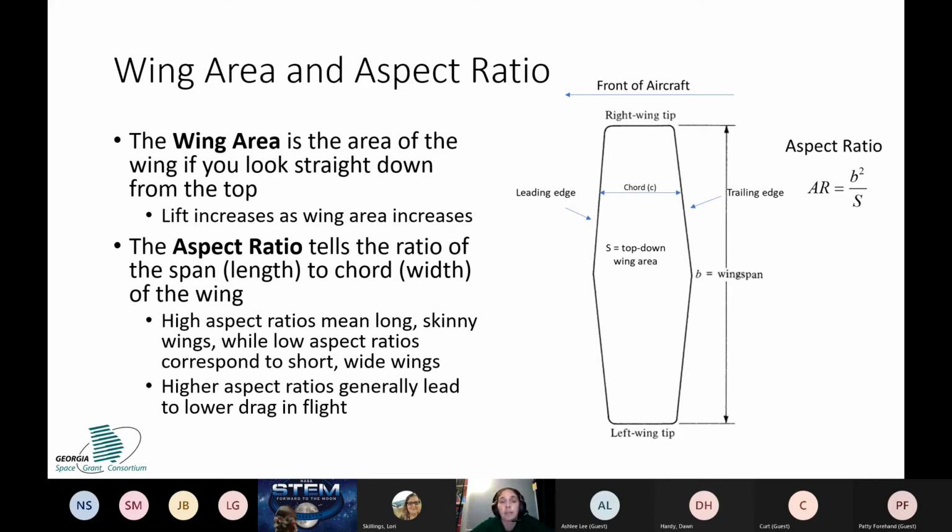Again, I'm skipping over a whole lot of physics here, but in general, a plane with a high aspect ratio has less drag. So remember, we want lift and we don't want drag. So we want wing area, but we also want a long, skinny wing, and those two things are in conflict. Intuitively, as you make your wing skinnier, it's going to have less area, but on the other hand, it's also going to have less drag. So this is the big design trade-off we're trying to make as we design our wing. That make sense?